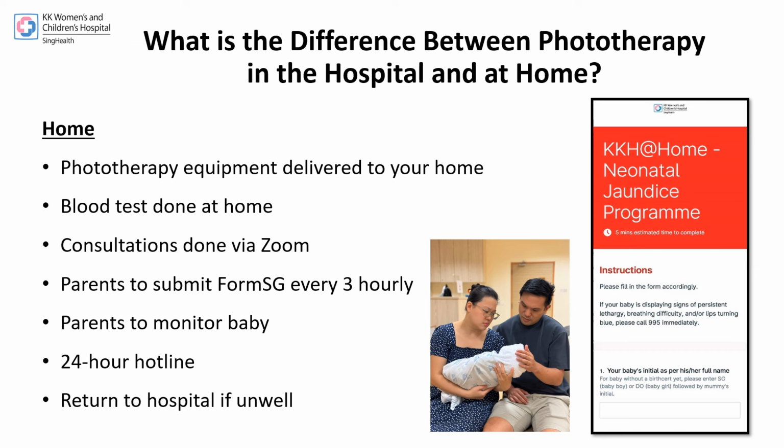A 24-hour hotline will be made available for assistance. In the unfortunate event, if baby turns unwell, the baby will need to return to the hospital for admission. Parents will be advised via the hotline in such circumstances.